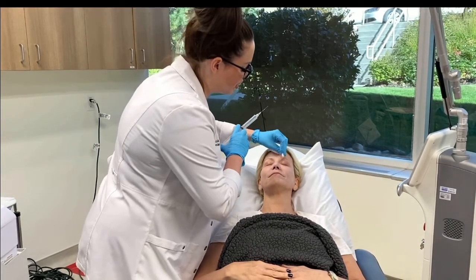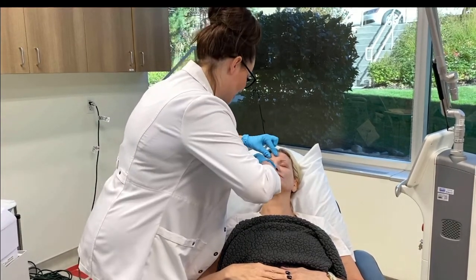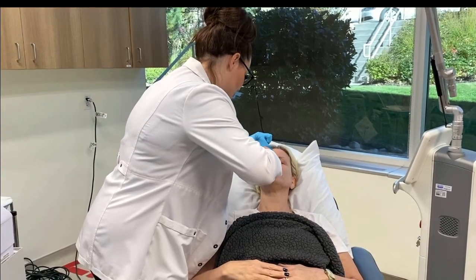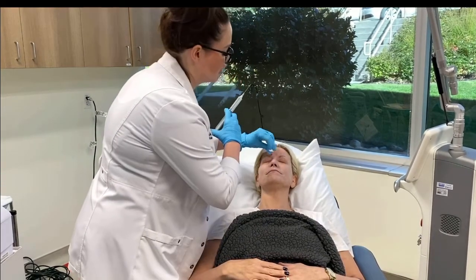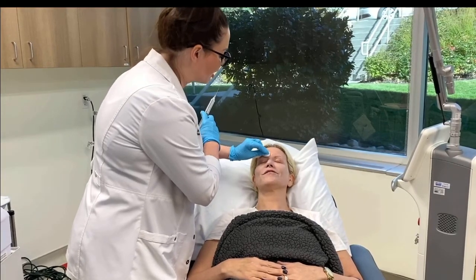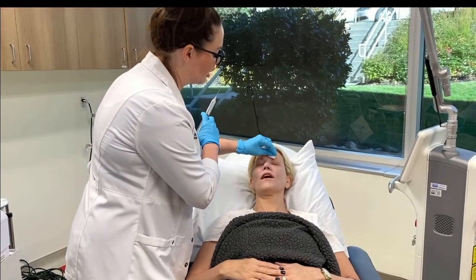Worst part, and then it's pretty easy from there. And during the procedure, if we need to add numbing, we absolutely can. I already know that you're tough. There's no need to prove yourself to me. Just let me know if something's too uncomfortable and we can add numbing.